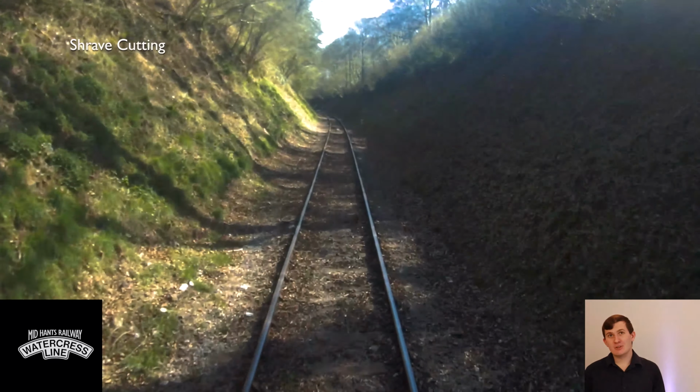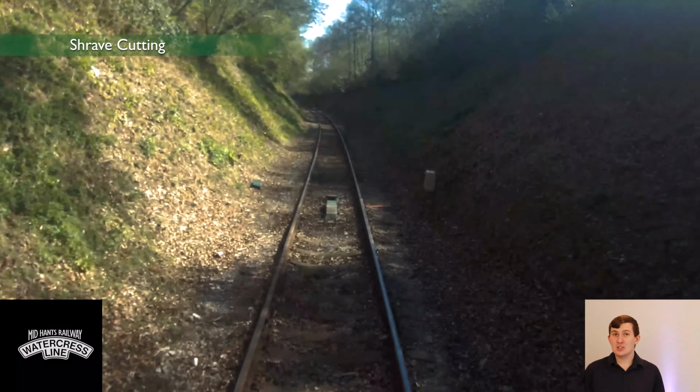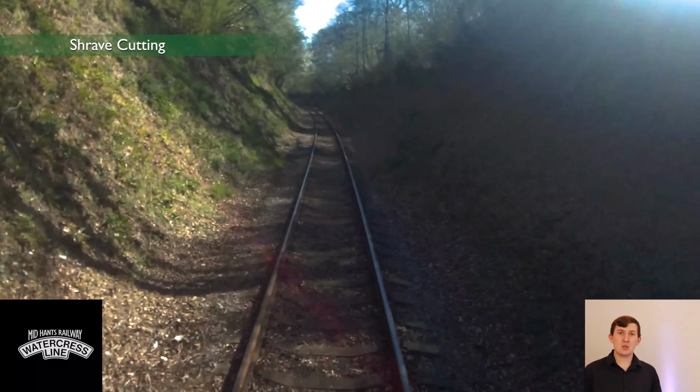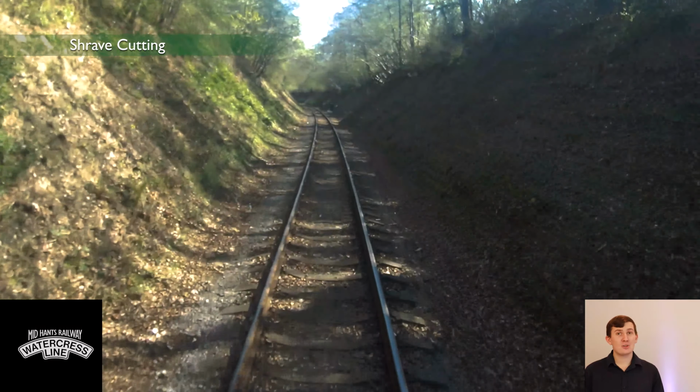Similar to Ropley soap cutting on the other side of Medstead Four Marks, the Shrave is also known for its adhesion issues. With a long, steep gradient of 1 in 60, it is a challenge for the local crews and one that takes a lot of skill to master.